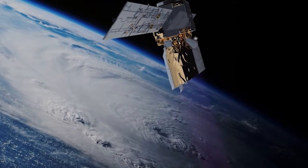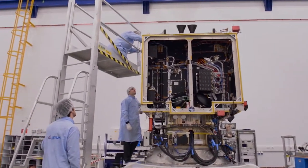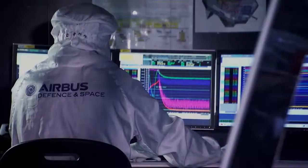The development of Eolus has been a long and difficult process, with new and cutting-edge technologies designed, developed and tested on the ground. It has been a very difficult challenge, let's say. It's a long life, because it exists already for 16 years, the program.